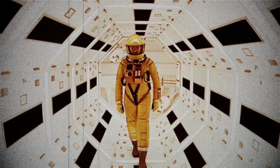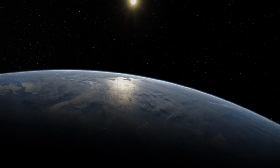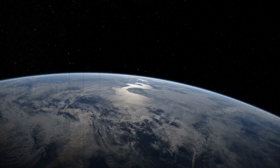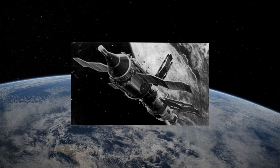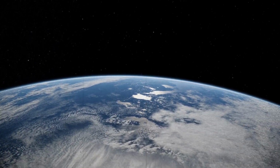A space station with a gun mounted on it, something straight out of a sci-fi blockbuster, but this was as real as it gets. The Almaz program was the USSR's bold response to the militarization of space, a move to ensure that they weren't just spectators in the celestial domain, but active participants with eyes, ears, and firepower miles above the Earth. The idea was to keep a vigilant watch over the planet, gathering crucial intelligence on enemy movements and capabilities, all from the vantage point of orbit.